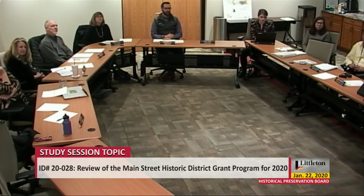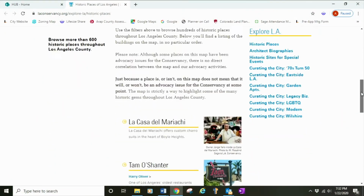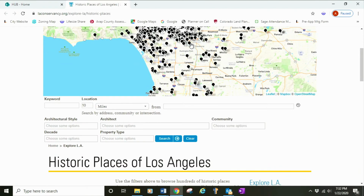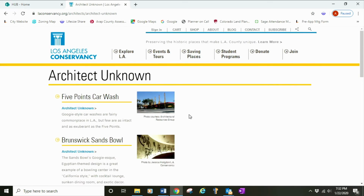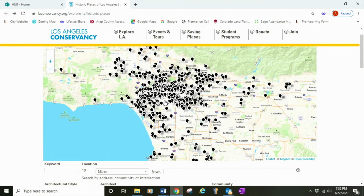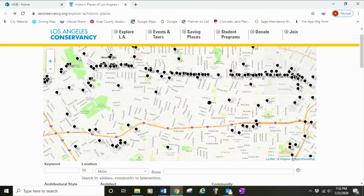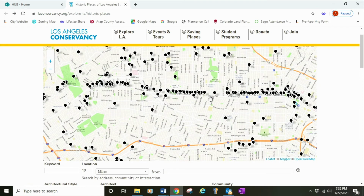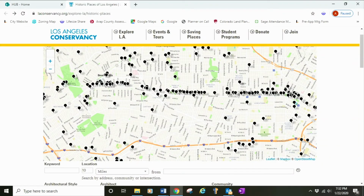This is LA, all their potential historic properties, obviously a different scale than Littleton. It shows the picture of it and a little information about it, and then you can click through to find more about it. There's also, sorry, I'm learning this mouse. You can see that obviously they must have done a survey down that road. How do I get back?